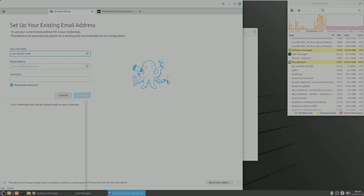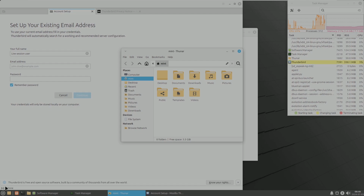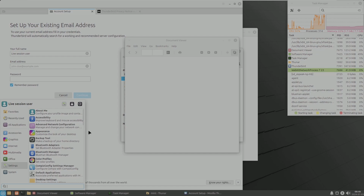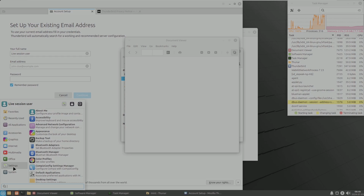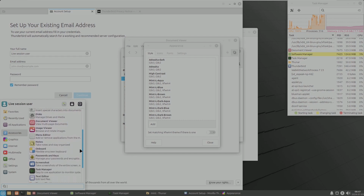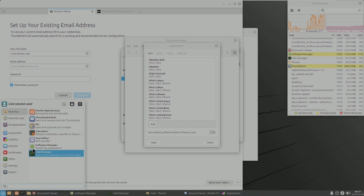So let's open some of the applications here. We need to open a few resource-consuming applications so we can see lag or anything like that. Sometimes it may crash, so that's the reason I'm going to test it. Let's try to open some of the applications here. Let's open the appearance. As you can see, everything is opening instantly. There is no lag or anything like that. It's taking a few milliseconds, which is pretty common because you're trying to open all the applications at once.